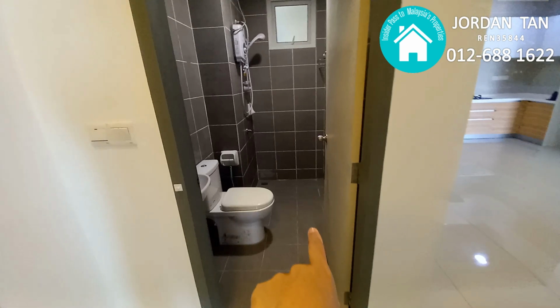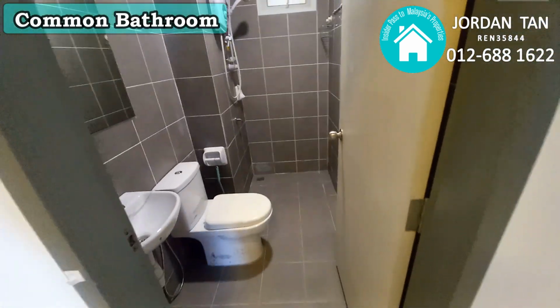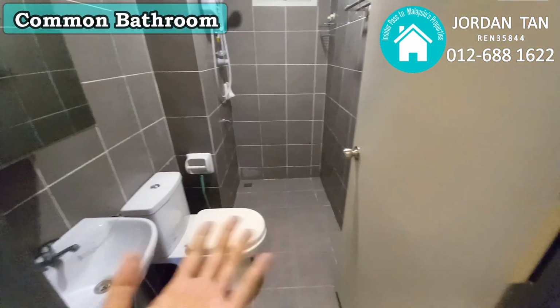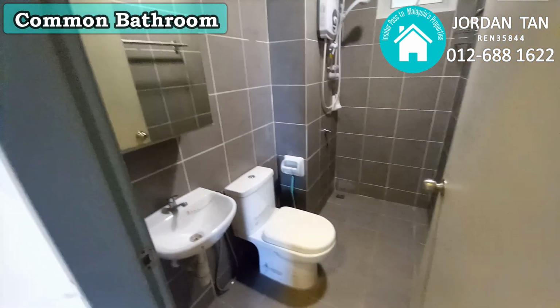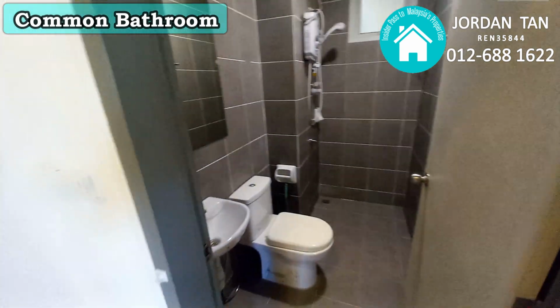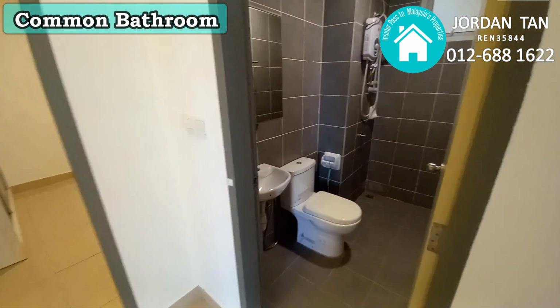This is actually the common bathroom. Kalau ada visitor, kawan-kawan, family member datang, you can ask them to use this toilet. This is the one yang orang kata kita pakai kurang sikit lah, supaya nampak lawa, fresh and new, right? But all our personal belongings, all you can put inside your other bathroom.